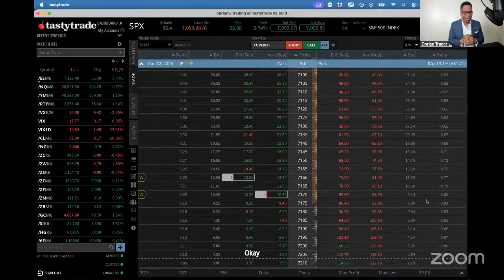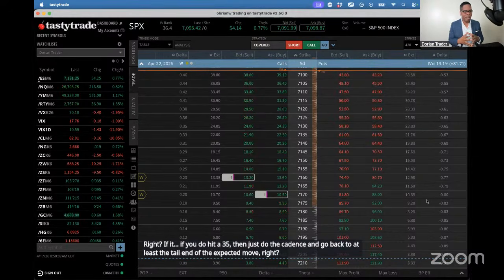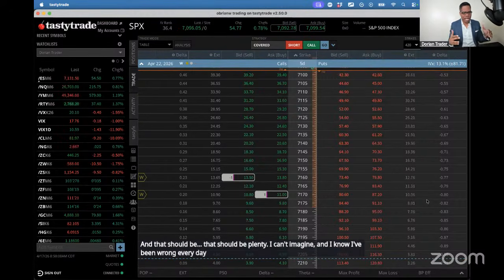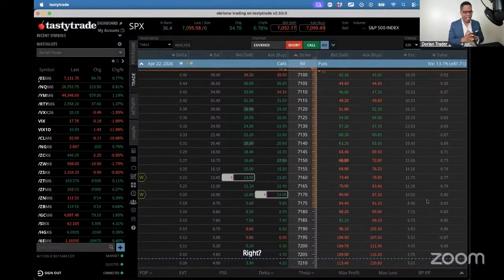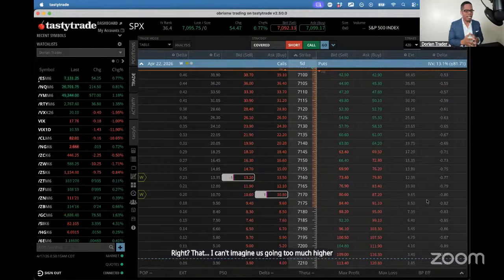Okay. But if that doesn't work, if you do hit a 35, then just do the cadence and go back to at least the tail end of the expected move, and that should be plenty. I can't imagine, and I know I've been wrong every day this week, all 5 days, but I can't imagine us going too much higher than where we're at right this second.